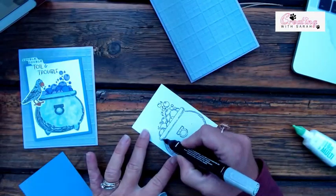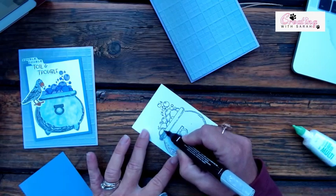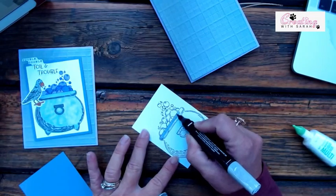So light smoky slate. My blender pen is almost dried out. So we are going to color really fast.